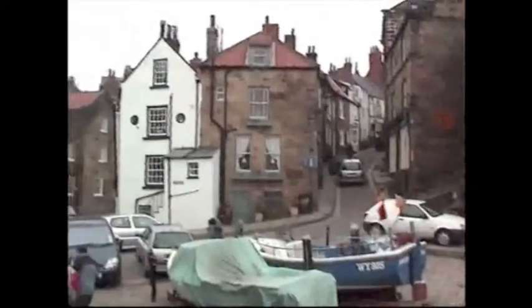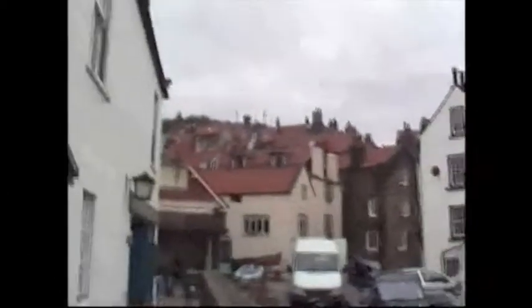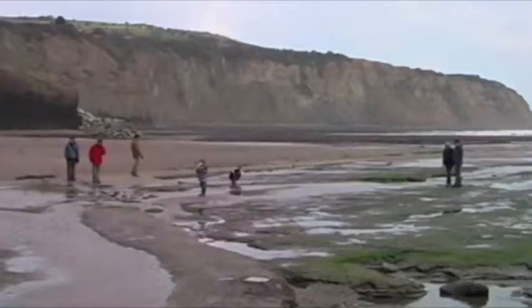There's a tourist information centre right down near the beach, and we were told that almost 200 houses had been swept into the ocean over the years.